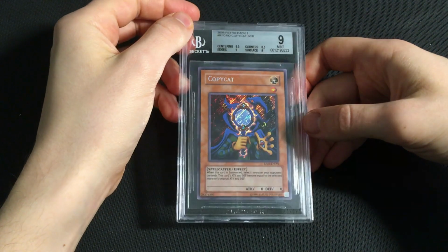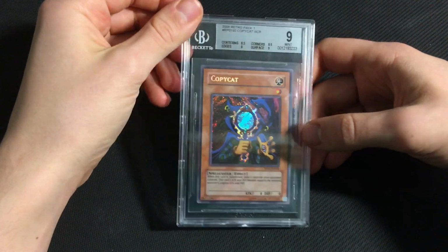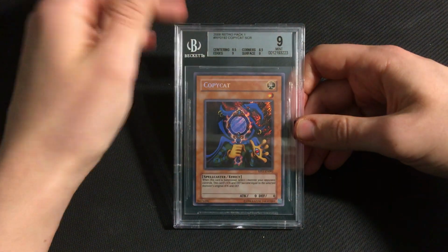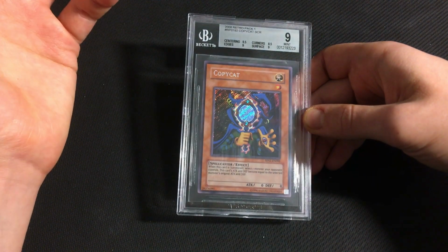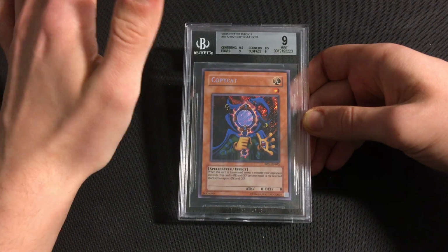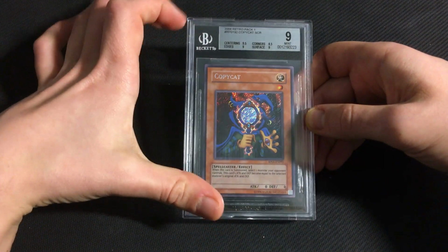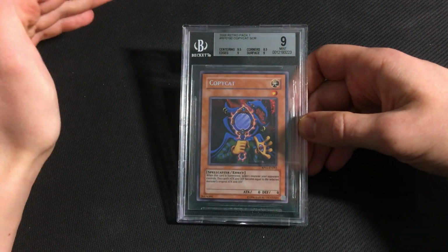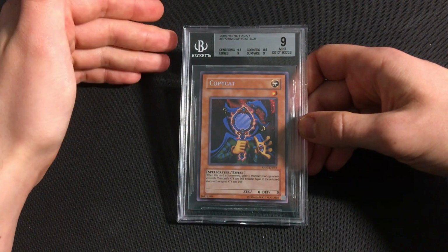And at number 18, we have my Retro Pack 1 Copycat, which is a BGS 9. Now, Retro Pack 1 is probably the hardest set to grade in general. It's pretty much impossible to get a gem, and even a 9 is extremely difficult to grade. This is a population 1 at Beckett, and I think there's one PSA 9 as well, but aside from that, all of the cards that have been subbed have gotten 8 or lower.